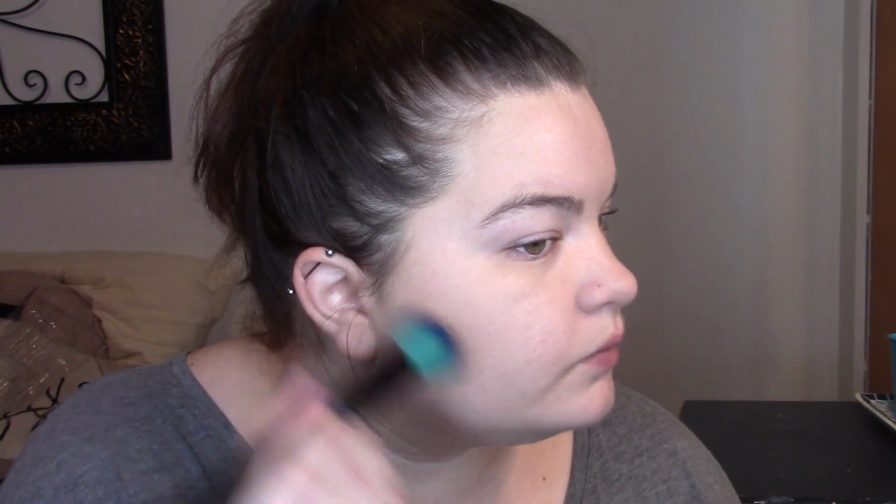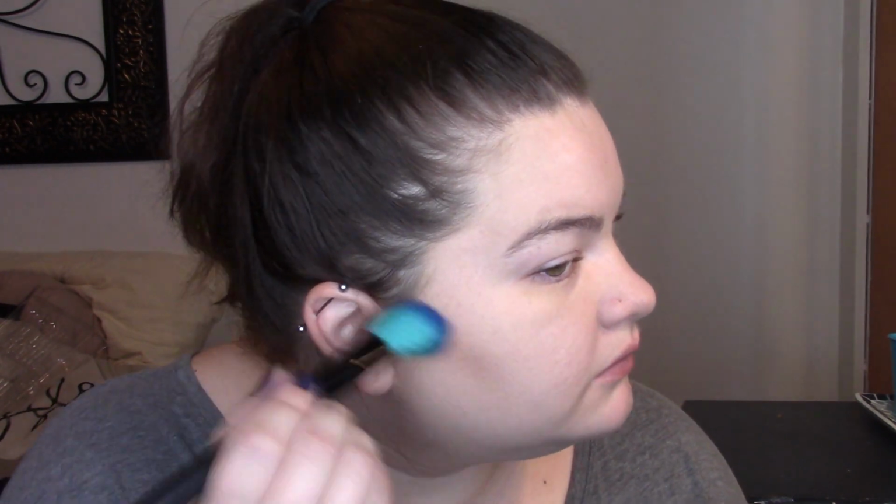2 brushes so far that are flops, which really sucks. So time to try out the contour brush. Not having high hopes so far. I'm using Tarte's Park Avenue Princess Bronzer. Okay, this brush is a lot better. It has more control. It's definitely a little bit of a thicker brush. So far just getting the makeup on is working out better. Yeah, this brush isn't bad.